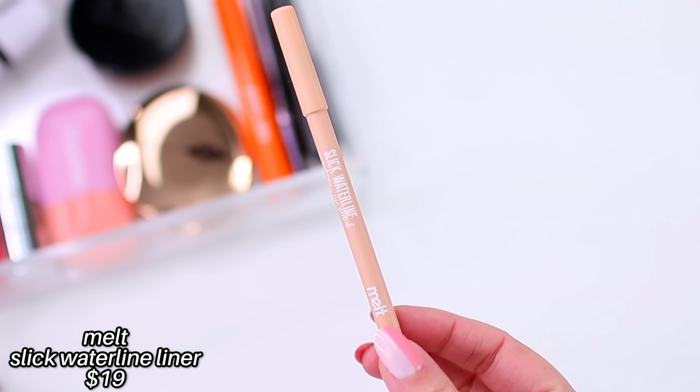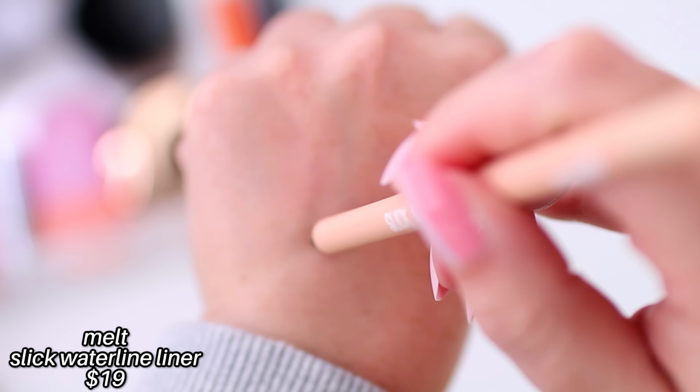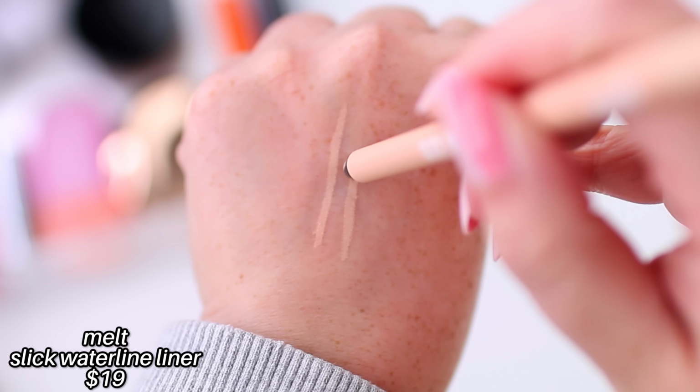And I love the way this looks initially. I'm wearing it on my waterline today. It glides on so easily. It is the creamiest eyeliner I've ever tried. The second you touch it to your skin, it just glides on without any effort. That sounds so ideal, right? But it doesn't stay in place well.